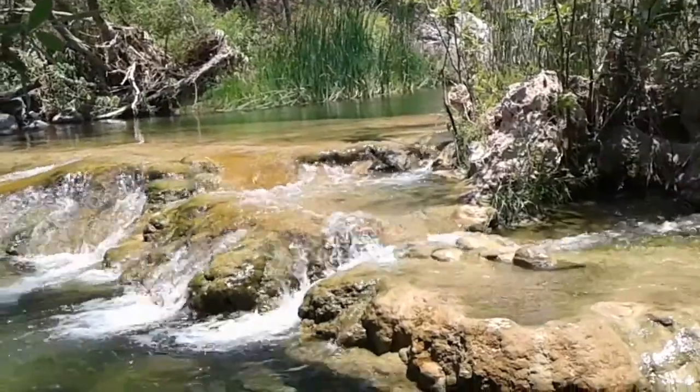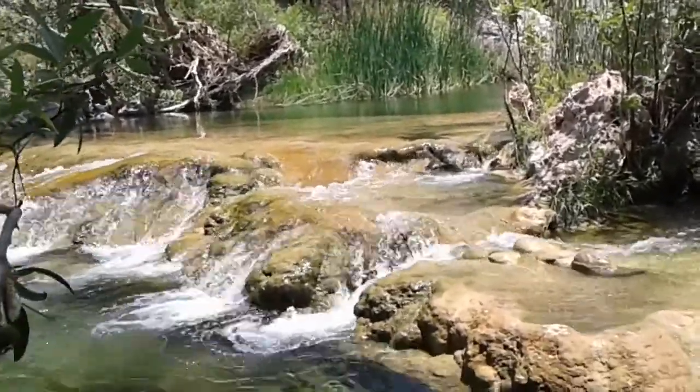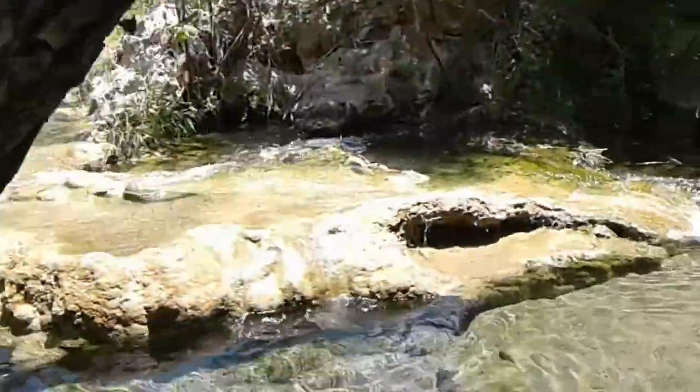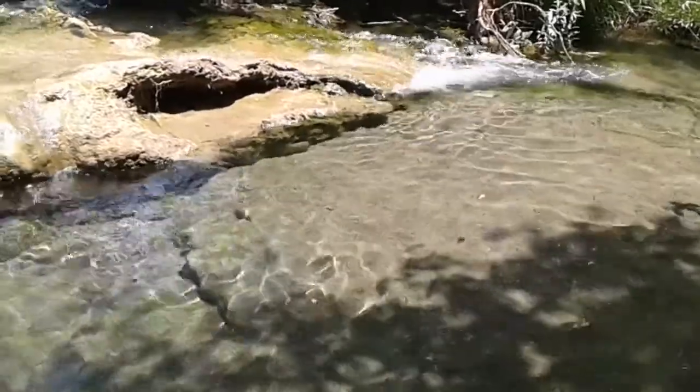We were on our hike back to the car after playing at the falls for a while and came across this idyllic spot. Look at this. Can you imagine just parking it right over there and just sitting there and letting the water run over?